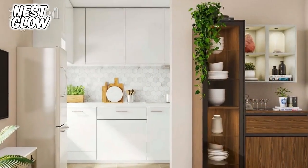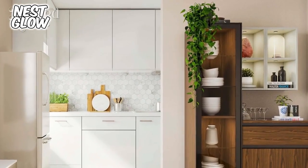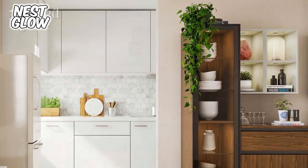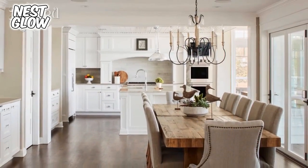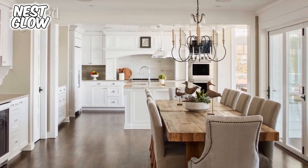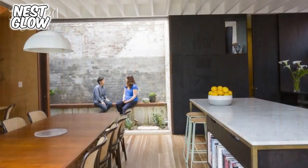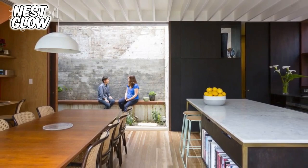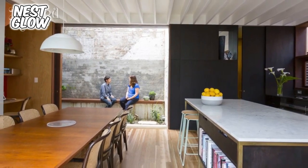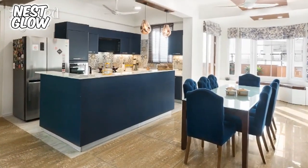5. Harmonize with the kitchen style. The dining table should harmonize with the overall style and design of your kitchen. If you have a modern kitchen, opt for a sleek and minimalist table with clean lines. For a rustic or farmhouse style kitchen, consider a table with a distressed finish and natural materials. By aligning the dining table with the kitchen's aesthetics, you create a cohesive and visually appealing space.